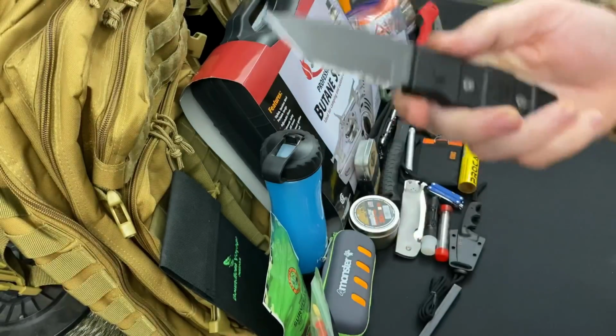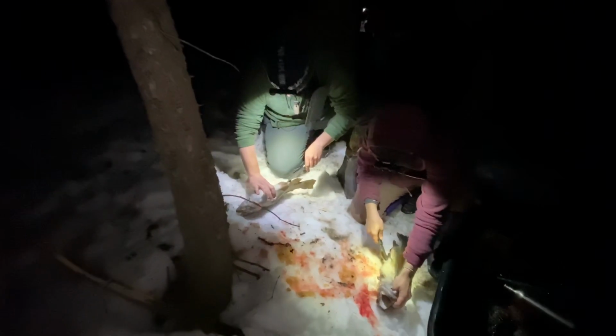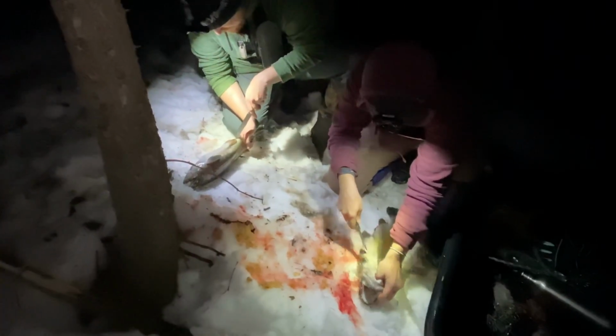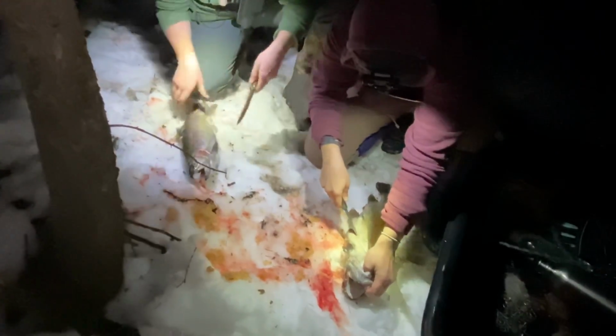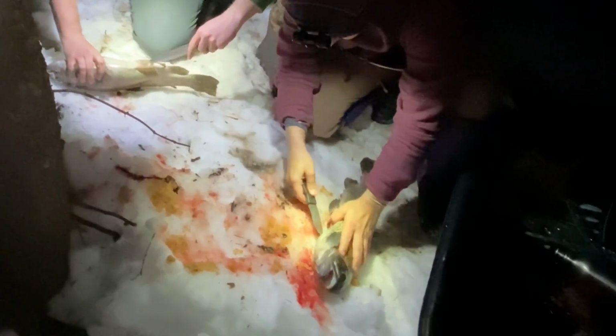This is the fillet knife from a company called Gear Aid. They're known for like tent repair stuff, Tenacious Tape, a bunch of cool stuff that you've seen in companies like BattleBox and whatnot. And speaking of that, we actually got this from a company called the Big D Bag subscription service. And when they sent this, we took it out into the field, up into the mountains, and did a lot of little camp chores with it.